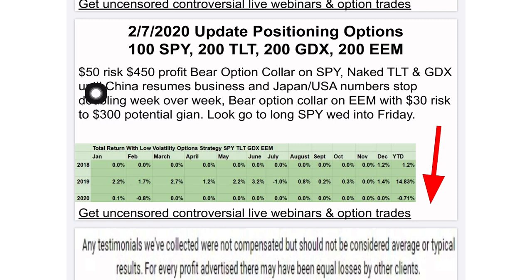And again, this current posturing where we're naked long the TLT and GDX, I don't usually do that. Typically, I'll have a collar on everything. But right now, I see absolutely zero risk to major losses in the TLT or gold, just understanding the macro environment. We're in a very risky situation globally, and it's being covered up. So we haven't even seen the big jump in the TLT yet.